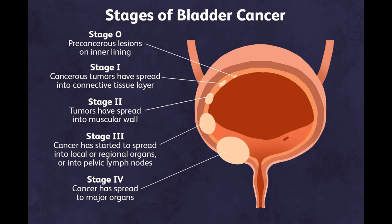Symptoms and progression of bladder cancer. Bladder cancer often begins with the appearance of certain symptoms that prompt individuals to seek medical attention. Hematuria, or blood in the urine, is the most common and frequently the earliest sign, a symptom that should never be ignored as it can be indicative of multiple disorders.